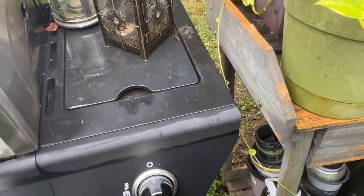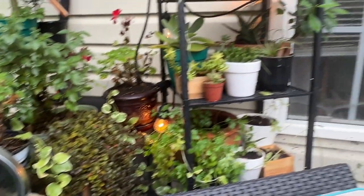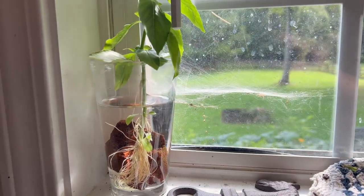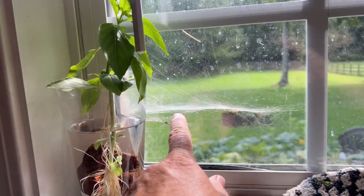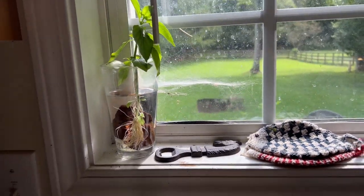Coffee. So good. Cobwebs, y'all. Fall's coming. No, I said fall's coming.